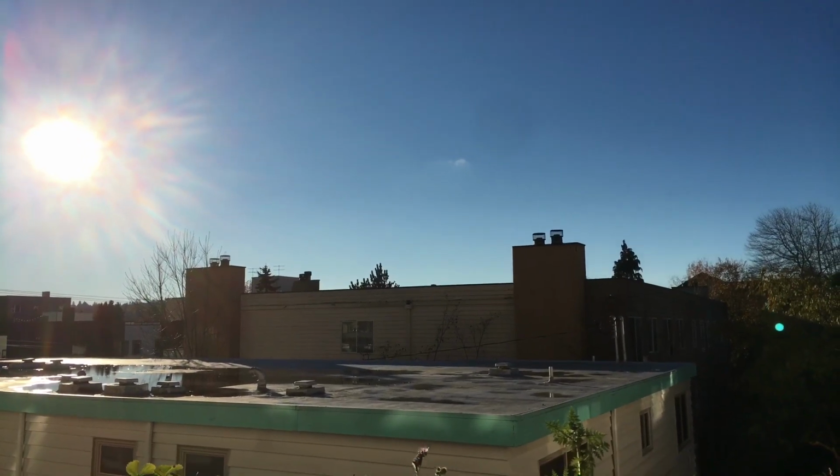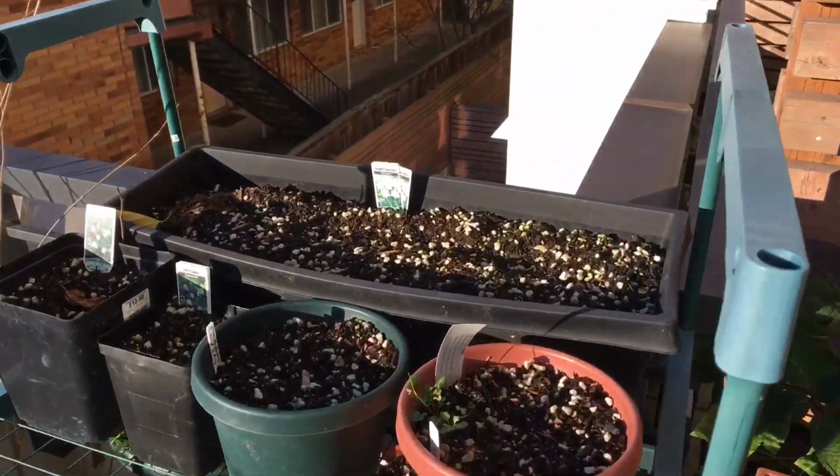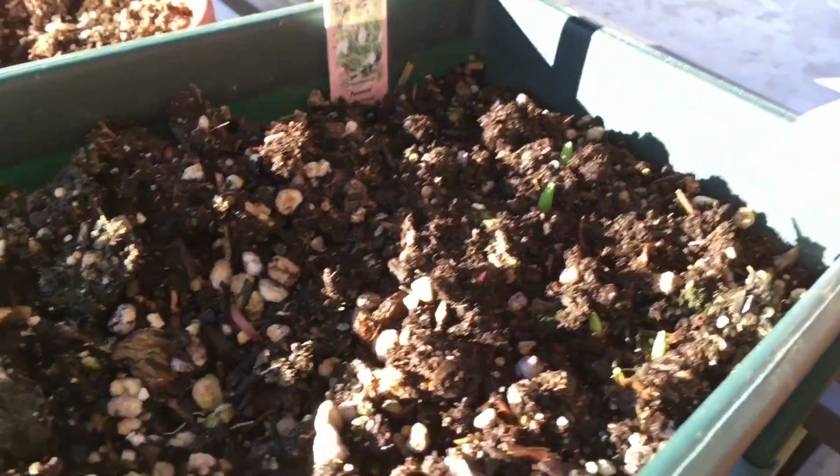Hey guys, it's December 3rd, 2018. It's a pretty sunny day here in Seattle. And one thing I see that changed is the snowdrops.